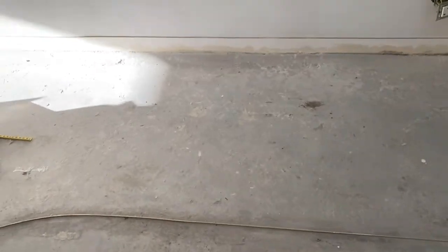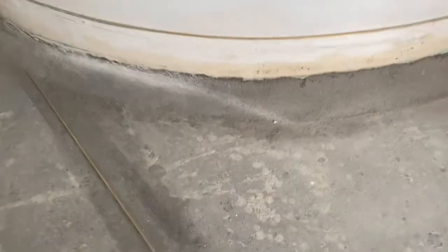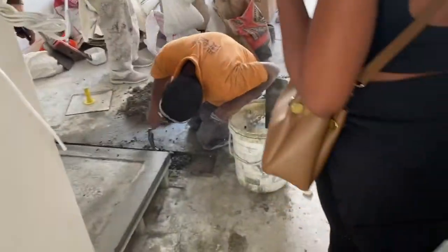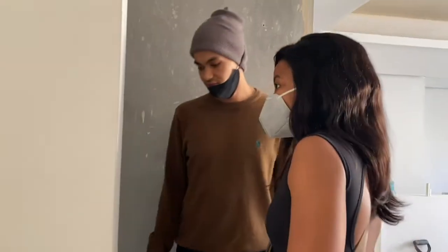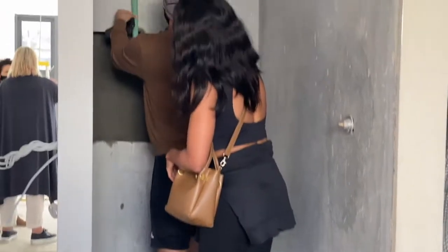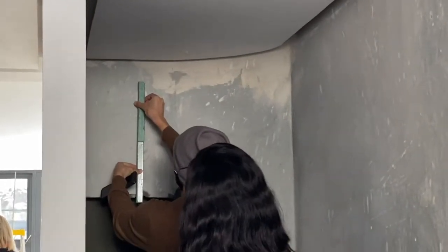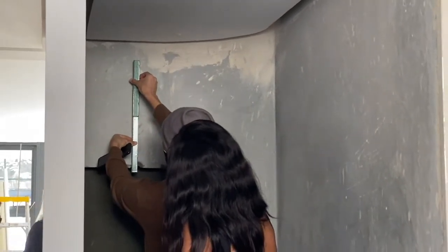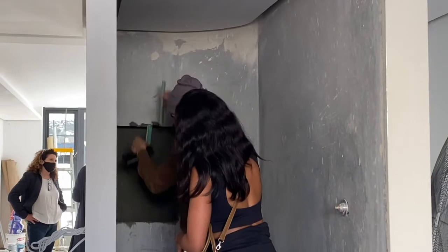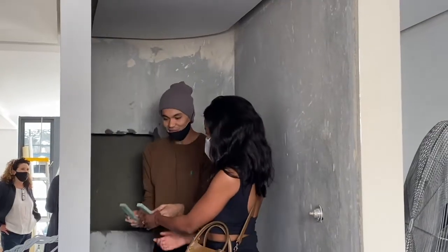This is just a close-up of the brass trim that sits on the floor, which demarcates the kitchen and dining space. Do you think the dimensions of the niche are about this dimension here? No, it could be fine. I think so, because this one needs to meet that.